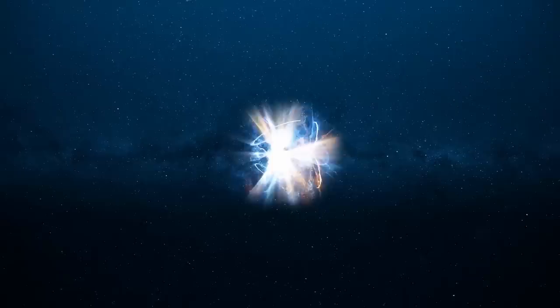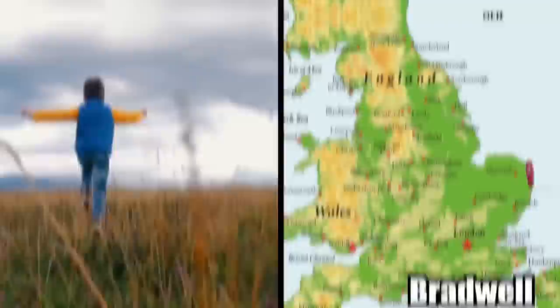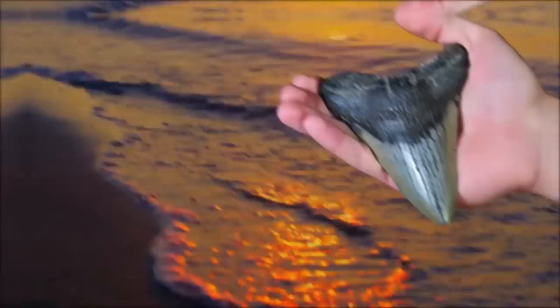Number 2. Giant Megalodon Tooth. A remarkable treasure was found by a 6-year-old boy from the small village of Bradwell in the United Kingdom. His name is Sammy Shelton. He was with his dad walking along Bodsey Beach in Suffolk when from out of nowhere he saw something pointy sticking out of the sand. He reached down and grabbed the mysterious object, then was pleasantly surprised to see that he had found a tooth.